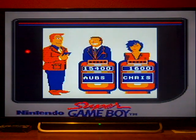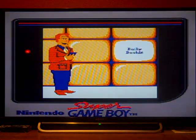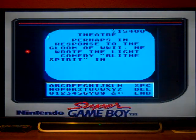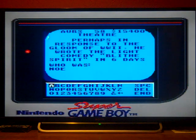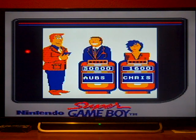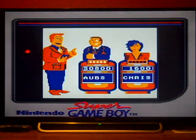Theater for $600. The Other Daily Double. I feel good. I'm gonna go all in. Perhaps in response to the gloom of World War II, he wrote the light comedy Blithe Spirit in 6 days. Who's Noel Coward? Theater 800. Murder in the Cathedral premiered in this city where the play is set. What is Canterbury, England?